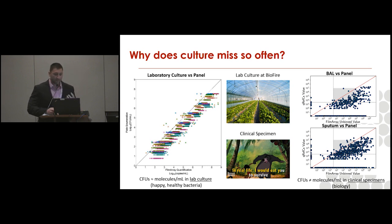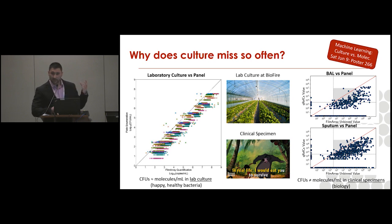So in order to validate the bin result of the FilmArray, the quantification value, we needed a better comparator than quantitative culture. And for that, I back up just a second. We have another poster where I told you we had a huge medical chart abstraction for each of these patients. So our biomath team at BioFire did some machine learning algorithms to try and see if they could find clinical factors in the patient chart that would predict whether the organisms would be recovered from their culture at levels that matched molecular or not. And so if you want to check out poster 266, you'll see the machine learning. I'm not educated enough to talk about machine learning, but it's all on that poster, and they're here to explain it.